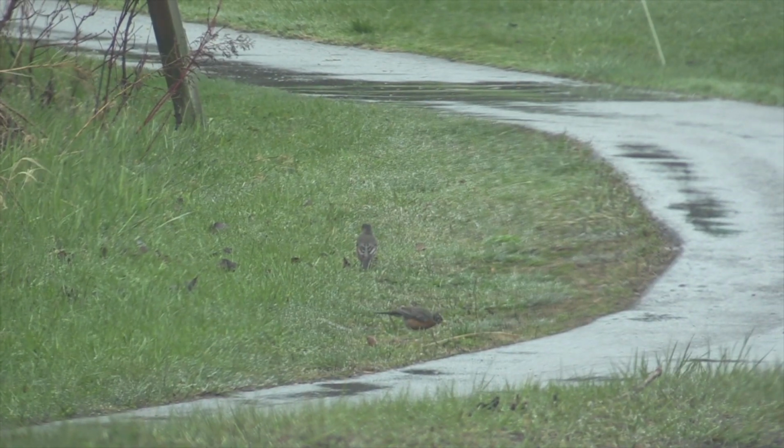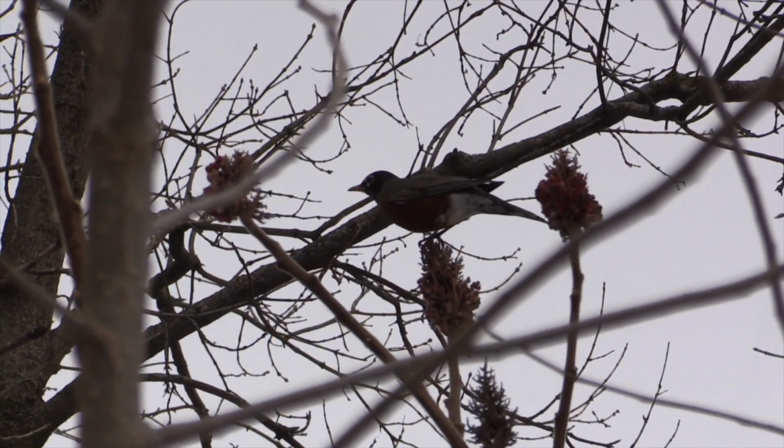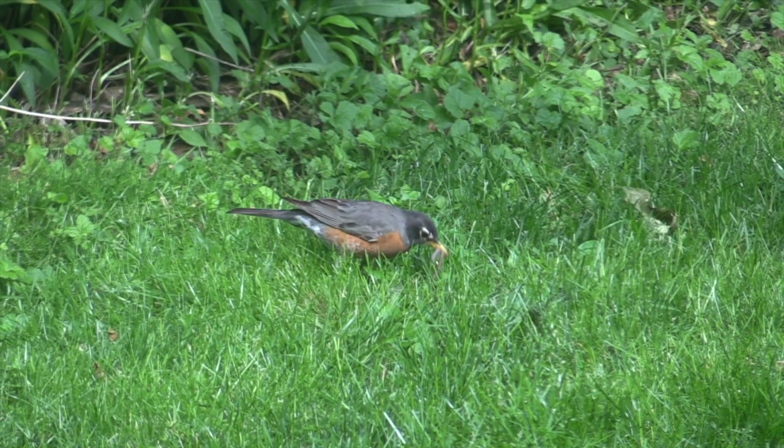They're omnivores. They'll eat a wide variety of different kinds of food, but they especially like small fruit and ground-living insects or invertebrates, like earthworms, as they're most famous for eating, perhaps.